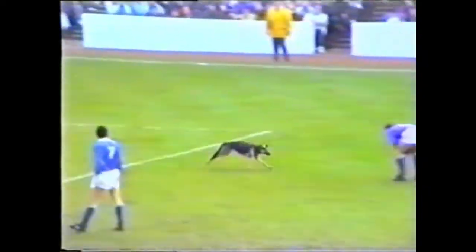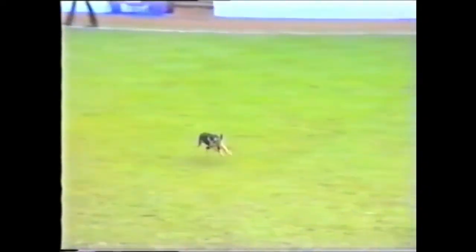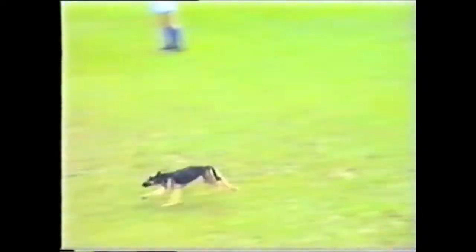Well, you can tell it's a big occasion, Richard, to have a dog on the pitch. And a very quick one at that, John.